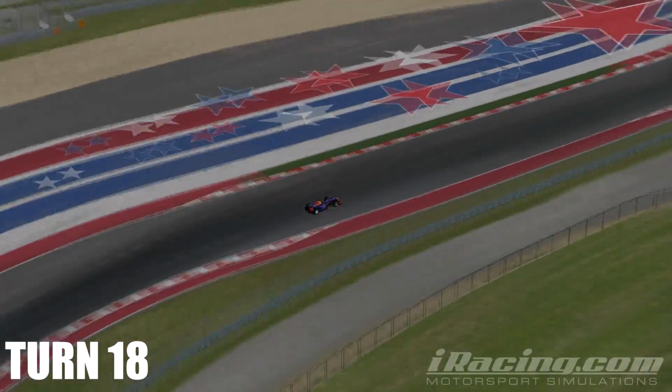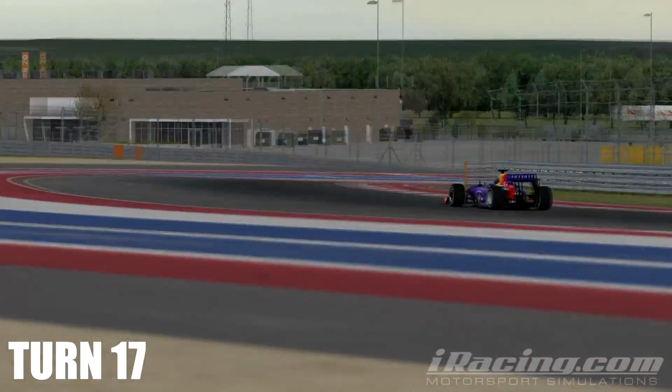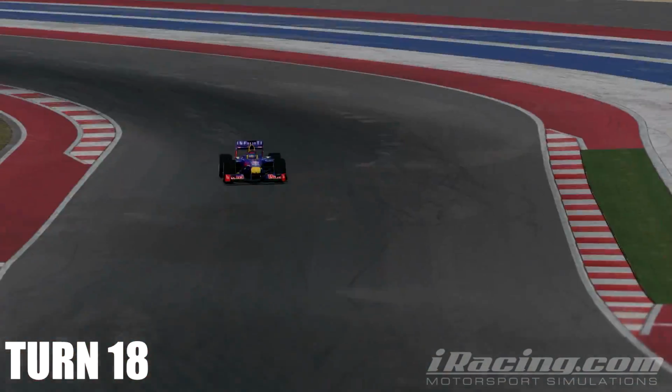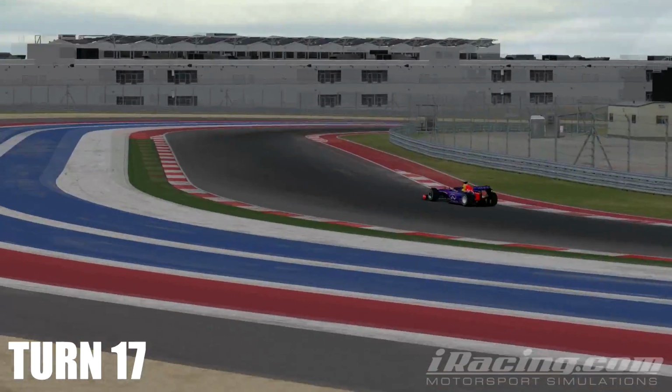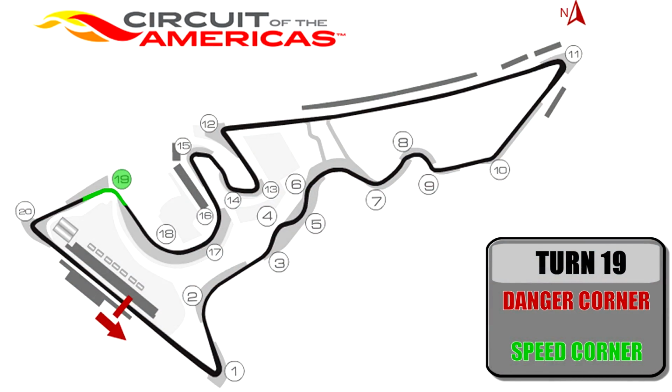If you start to drift wide, reduce the gas until you gain traction and then get back on the gas. And if you find yourself too far to the inside, then you probably could have gone a bit faster through the corners. Turn 19 is a medium-speed left-hand turn.